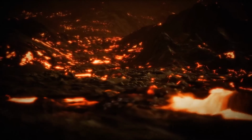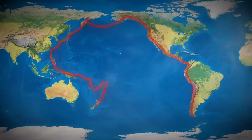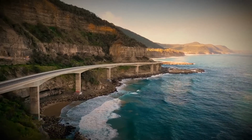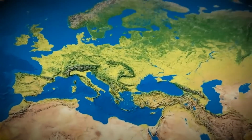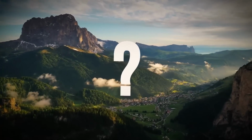When we think of active volcanoes, one region comes to mind: the Ring of Fire in the Pacific Ocean. 3/4 of Earth's volcanoes sit within this belt. Compare the area to Australia, which doesn't have any volcanic activity. The old continent of Europe is also calm, or at least we like to think so. Can you guess what the most active volcano in Europe is?